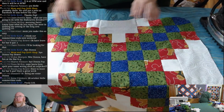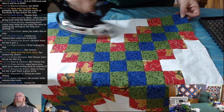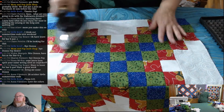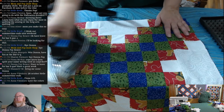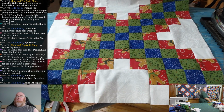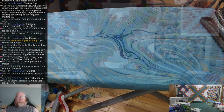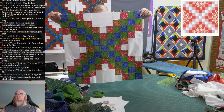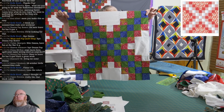Yeah, I'm pretty sure I can at least get 4 more out of what I've got going on here. 3 throughout the week, 1 next week, and then we'll put it all together. We'll put all the 9 of them together and maybe give it a border. We'll talk about a border. There we go. Is that lovely? I absolutely love that. Here we go. Triple Irish chain, free block pattern, 22 by 22.